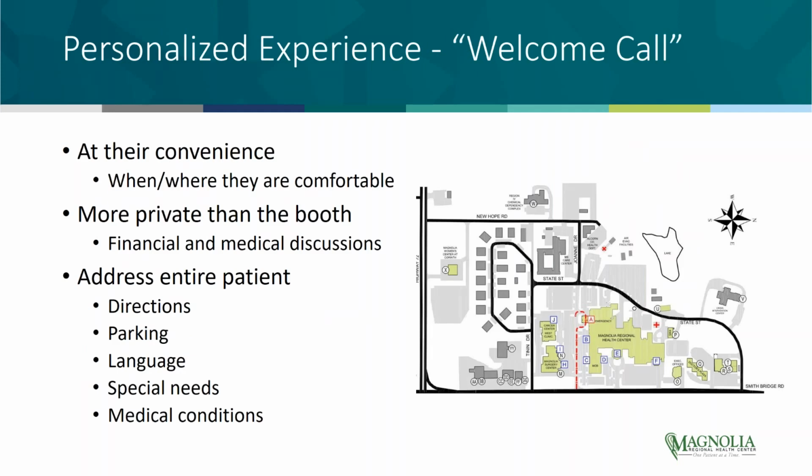AccuReg prides itself on registering patients at their convenience. The very first question a patient is going to hear whenever they answer the phone is, is this a good time for you? We have learned that most patients prefer to be pre-registered over the phone rather than in a booth. The concierge team not only provides the patient with their financial responsibility, they also help assist the patient with directions so a patient knows where they need to go once they arrive at our hospital. And they also help with scheduling information.